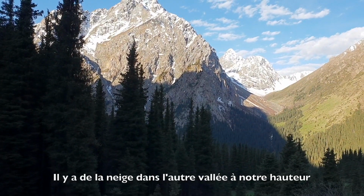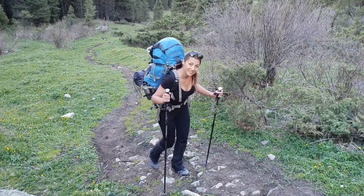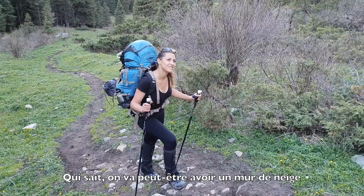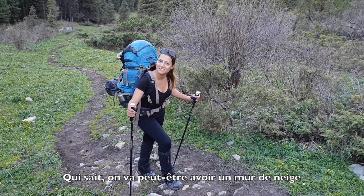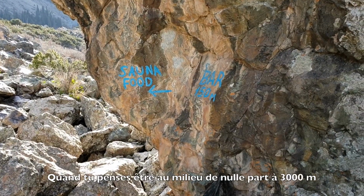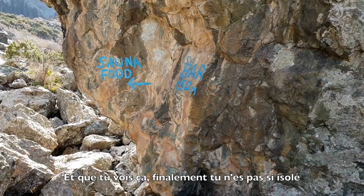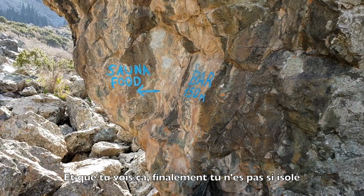We are starting to see some snow in the other valley over there at almost our level. So who knows, maybe we are going to hit a big wall of snow that we can't pass over the top of the hill here. So just when you think you're on a remote mountain trail at 3,000 meters altitude, you see this. You realize you're not so remote.